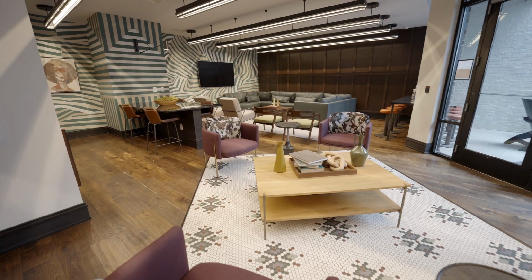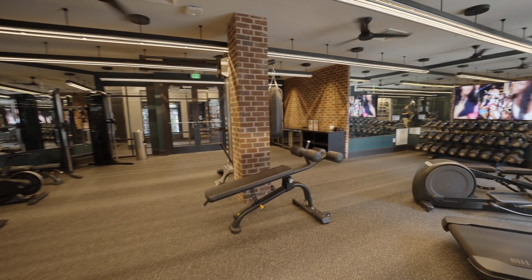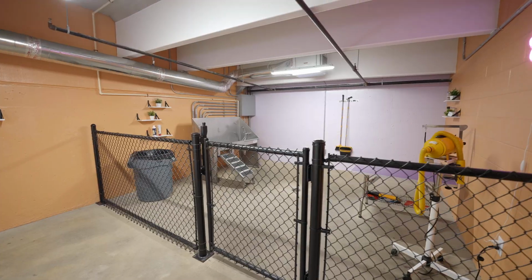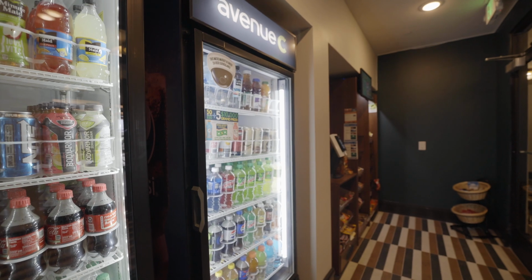The vibrant clubhouse is equipped with smart TVs, individual work pods, and a fitness center. We offer a dog park, pet care center, elevator access in every building, and so much more.